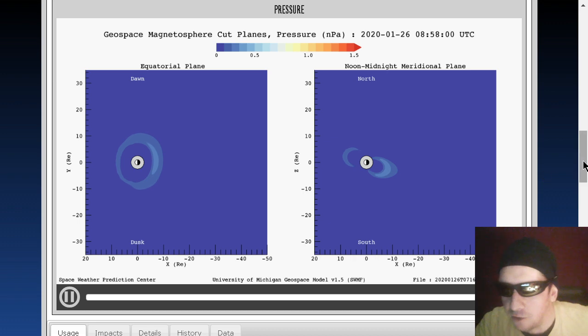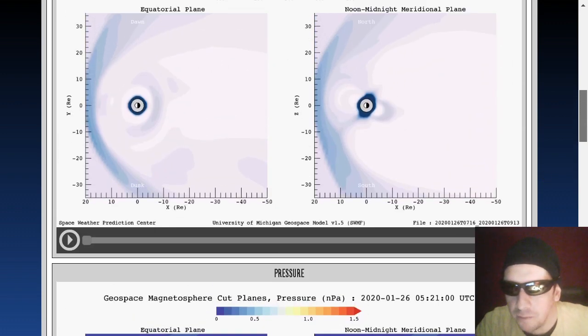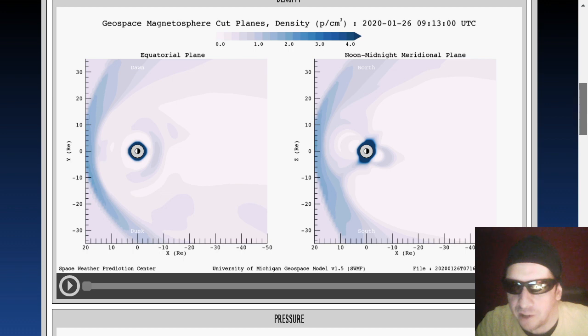And here's a quick glimpse of the density, the current mode. See the way the low density puffs out like that.